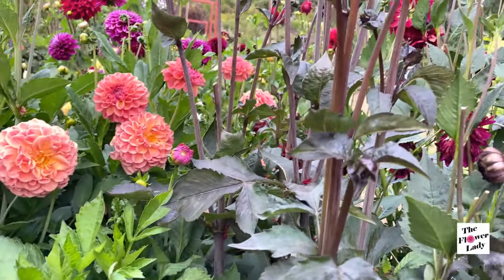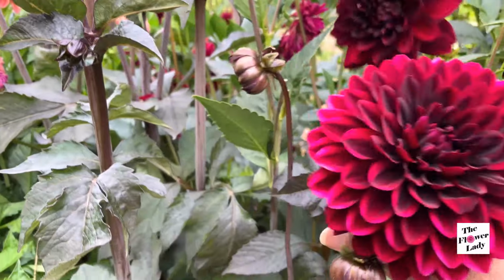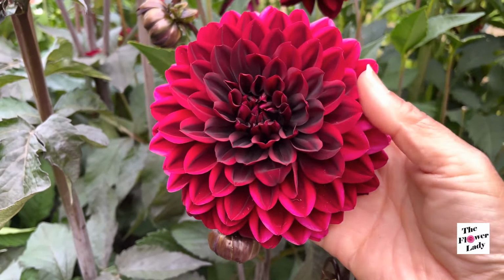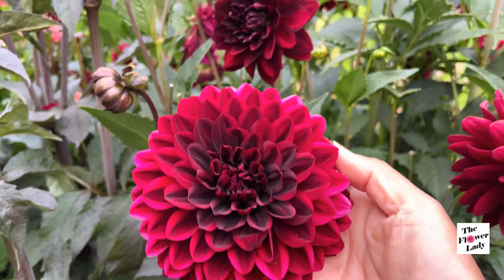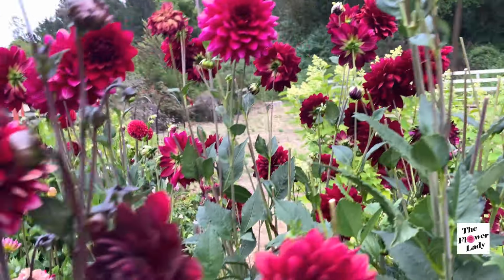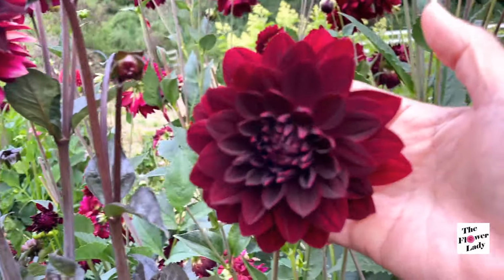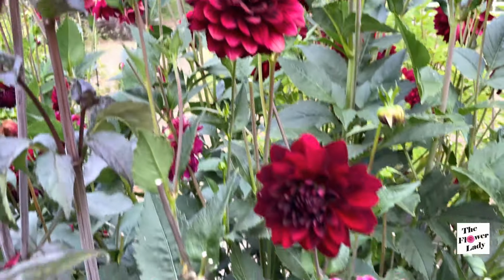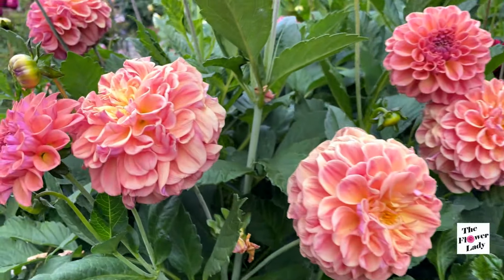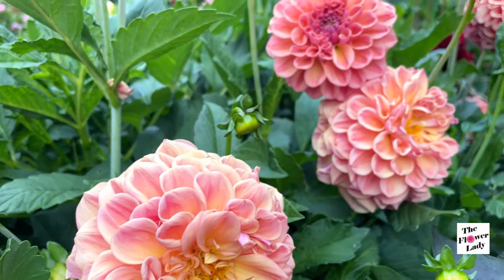In fact, let me see here. Here's another Karma Chalk right here. Isn't this gorgeous? I mean, look at this different coloring over here. So this is Arabian Night. It's kind of hard to tell the difference. And this is Karma Chalk. And this is another Karma Chalk right here. This is Chewy right here.